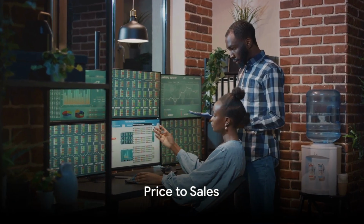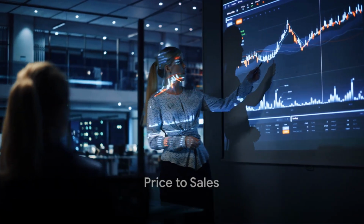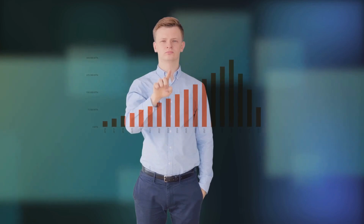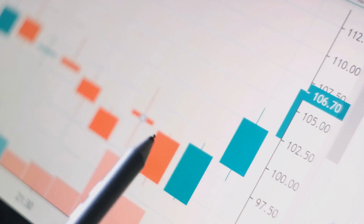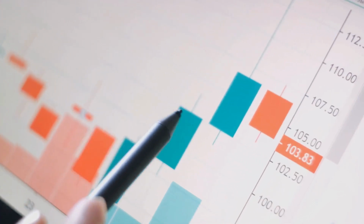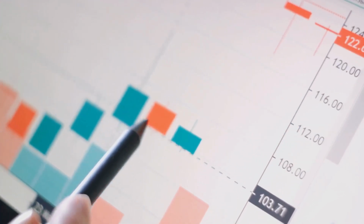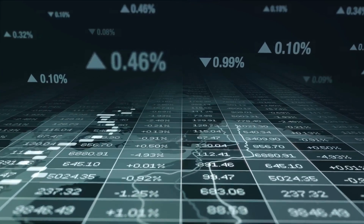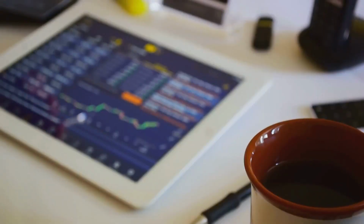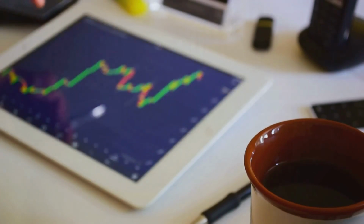Now, let's delve into price to sales. This metric is the valuation ratio of a company's stock price compared to its revenues. It's important because it allows investors to determine how much they're paying for each dollar of a company's sales. A good price to sales ratio is typically under 1, indicating you're not paying more than $1 for each dollar of sales. However, this can vary depending on the industry and company specifics. This metric can help you determine if a stock is over or undervalued.